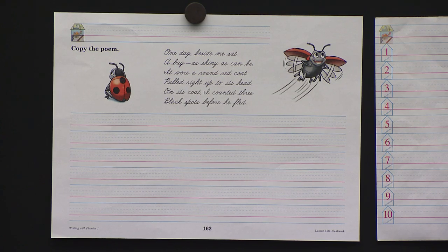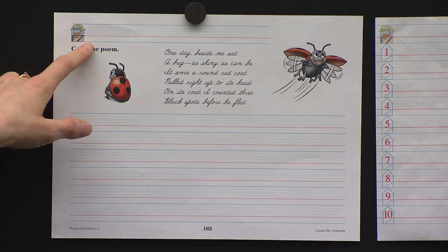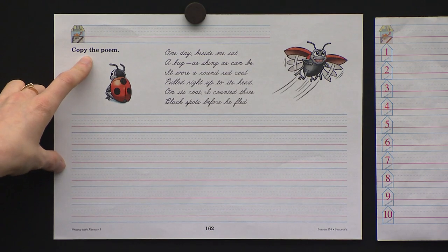For our writing with phonics worksheet, begin by writing your first and last name. Then our directions tell us to copy the poem. What insect is this poem about, Trey? A ladybug. That's right, you're gonna get to do a poem all about a ladybug. As you copy this poem, let's really focus on having good connections between our letters.